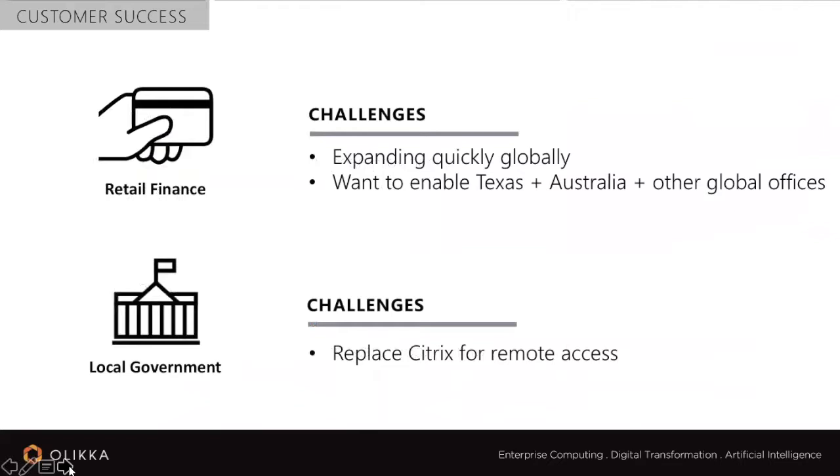Since then, we've delivered a number of other workspaces projects, and we've listed some of the verticals where those workspaces projects have been delivered. The next project we've delivered was for a retail customer, which was founded not many years ago and is expanding really quickly globally. And they needed to initially have workspaces deployed in the Sydney region. But right now we're talking to them about extending the same deployment to 3 other regions.